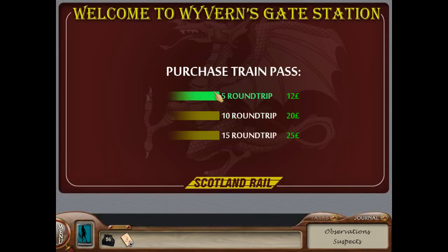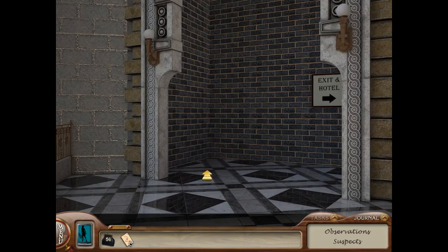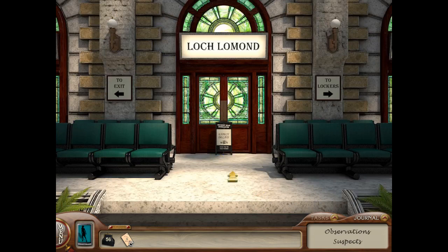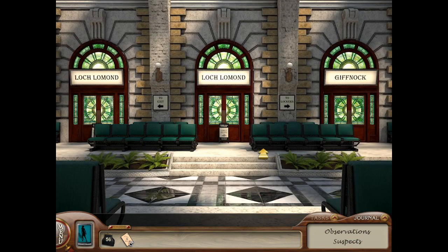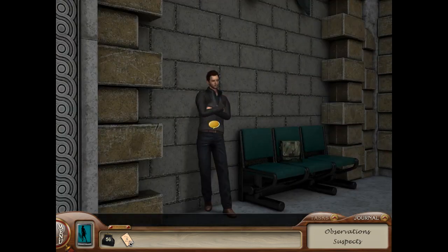Touch screen to begin. Oh, okay, so this would get us train passes. So we can go places. That's where we came in. Those are the souvenirs. So you can expect delays. Incident near Dumbarton. Signaling problem. Service running late. So does that mean we can't go that way? Like they won't let us? Bearsden. Giffnock? We could go to Giffnock.